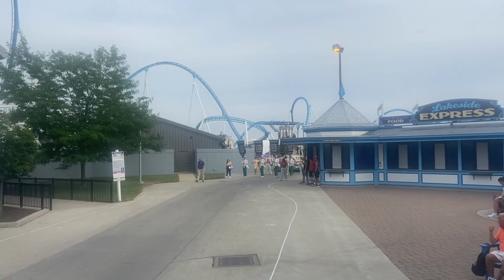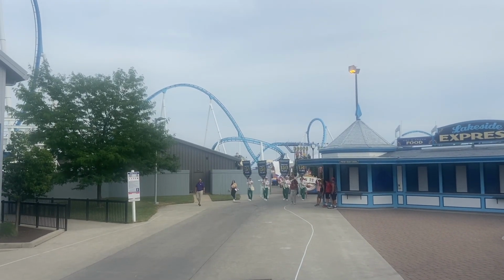Yeah, 9:30 tonight is the Celebrate Cedar Point Spectacular. So I'll definitely be excited to go see that this evening. I can see people prepping way back there too. Here it comes.